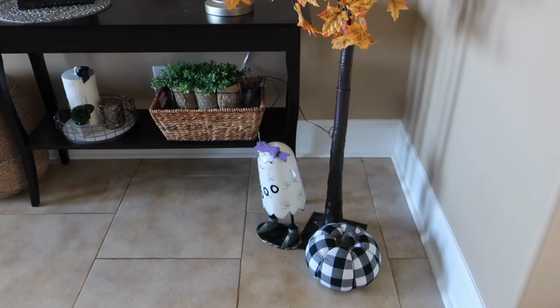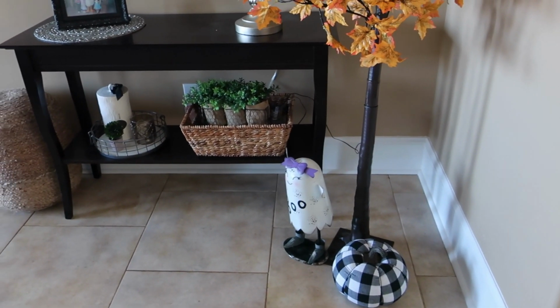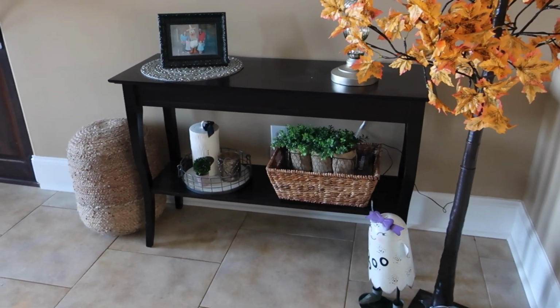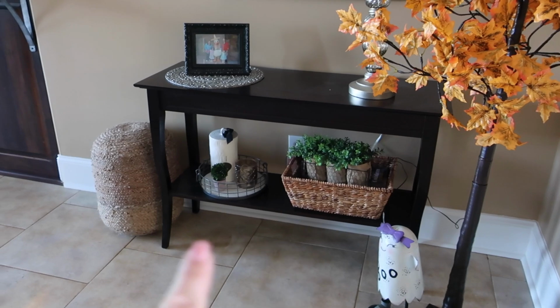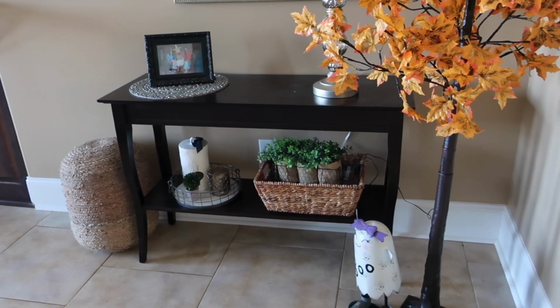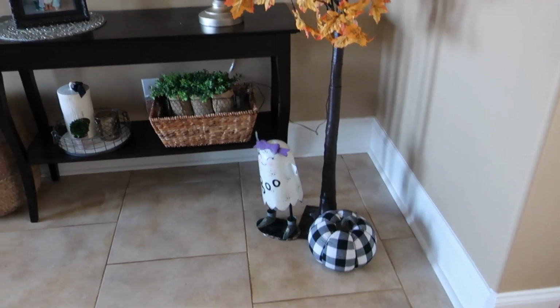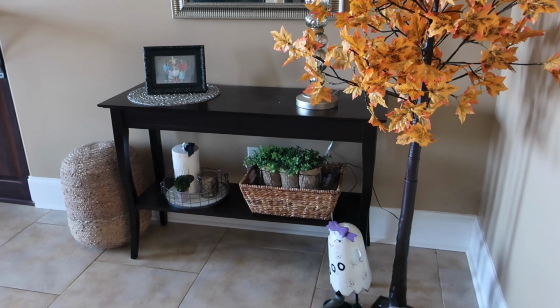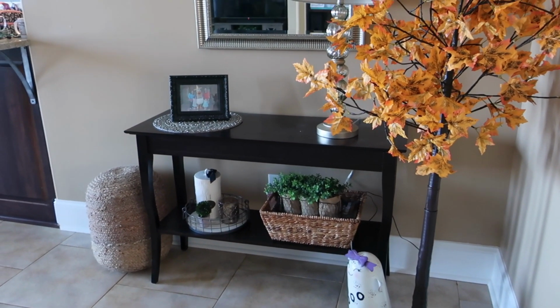And then most areas for Halloween, I just add things instead of completely moving entire pieces of furniture. For Christmas, I'll actually move this whole table out of the way, and the Christmas tree goes over here, and then I just move that behind the couch. But for Halloween, I just put the tree over here to the side, and then I'll change out some of the decor that's sitting on top of it for Halloween specific decor.